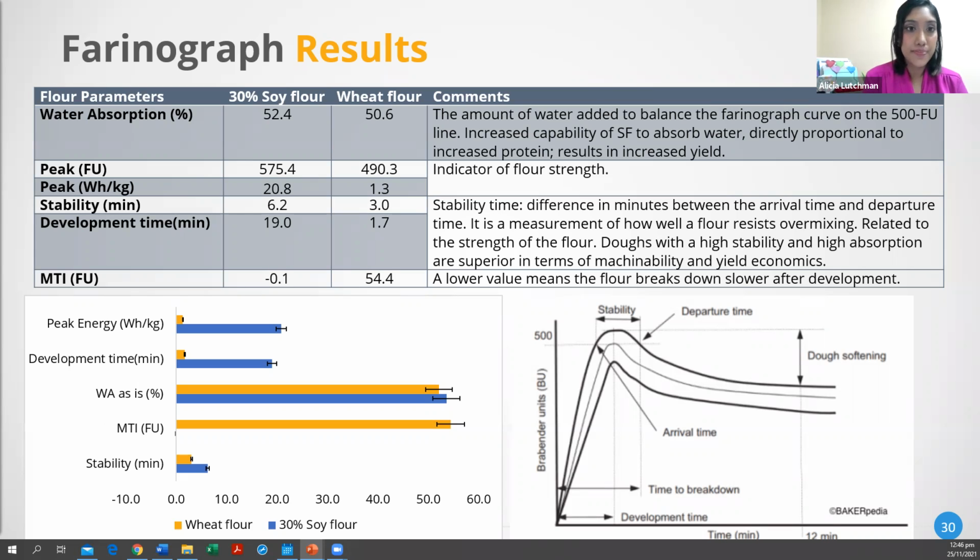So for example, if I'm mixing a cookie with 100% wheat flour, I know that all I need to develop the gluten is 3 minutes of mix time. And if I go over that, I'm actually starting to break down the gluten structure by over mixing. So it shows us that the soy flour could withstand a longer and a more rigorous mix time. Right? So those were the high.